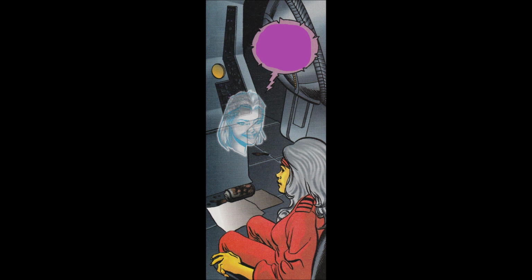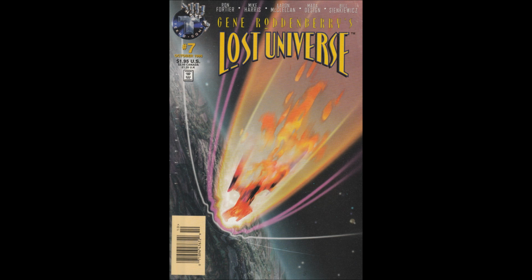So I'm not sure if this was intended to be a final issue because it doesn't seem like it. It looks more like Xander and the Lost Universe actually was intended to be issue 8 instead of an issue 0, and the story seems to continue on. So we'll look at that more closely, but this was a fun read.